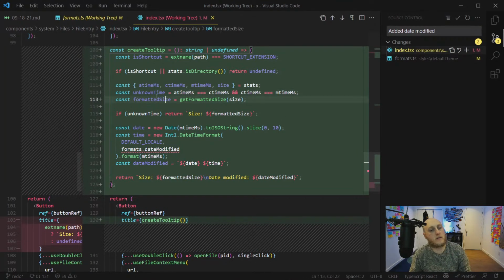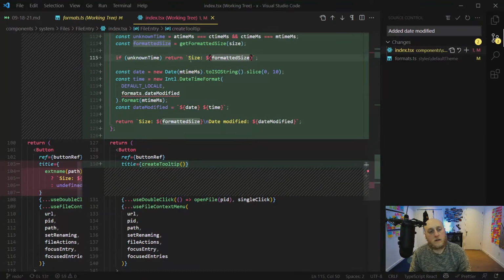So I'm labeling this as unknown time. And I say, is the access time the same as create time? And is the create time the same as modified time? Then all 3 times are the same, so it's considered unknown. And in that case, I just return the size, which I formatted here. Now, if it's not an unknown time, if all these times don't match, then we go to the next step.